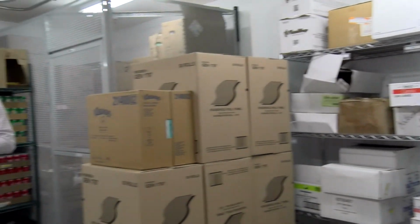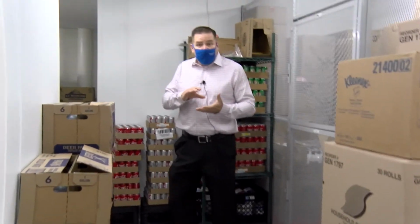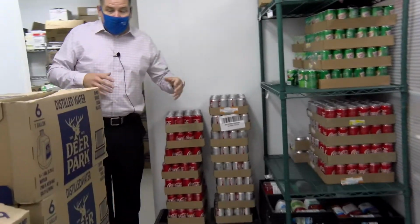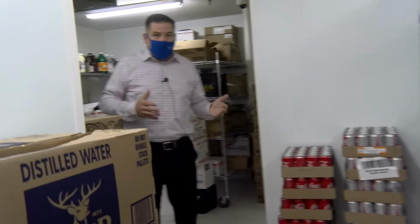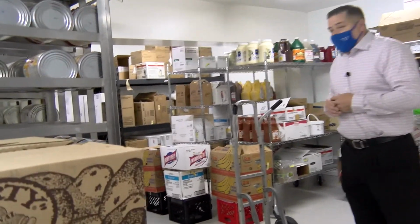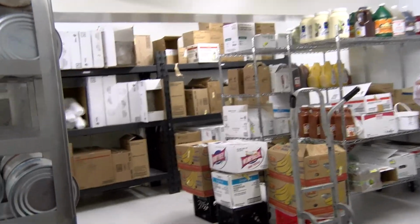This is just a small area that we have that allows us to put all our products into place. We store our soft drinks, we store all our chips and all our canned goods in here. So take a minute, take a look around. Again, it opens up to a bigger space back here.